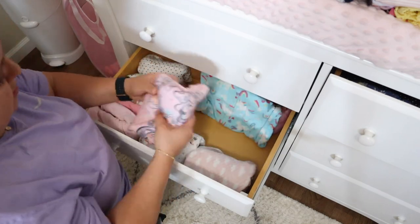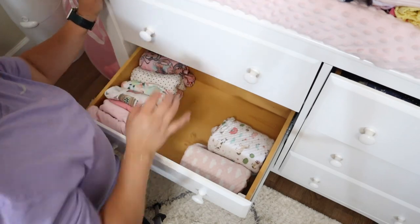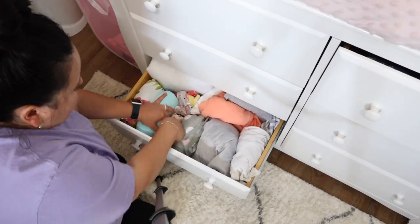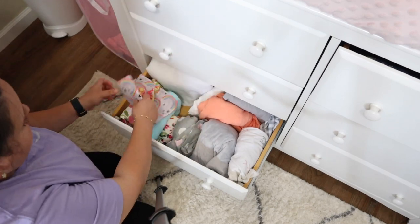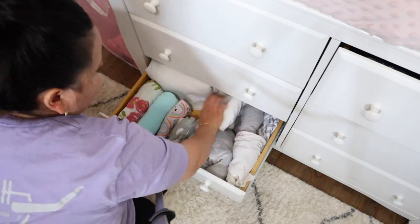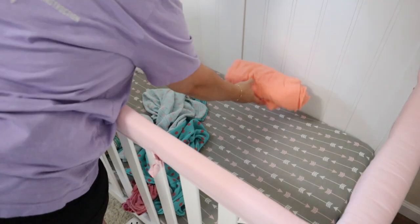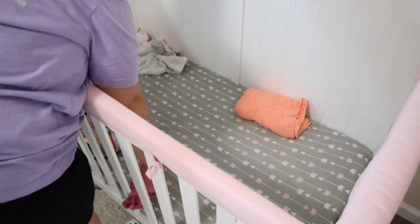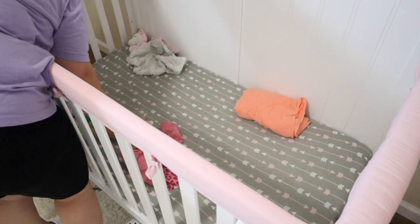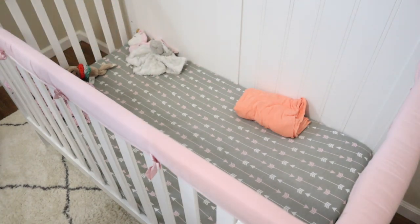I don't know why I felt the need to explain that, but having the same hangers in the closet just makes it look nicer and not as chaotic. I hope that makes sense. And I really love the monochromatic hangers. It just looks so much nicer. You're going to see that it really makes a difference, making it not so chaotic. I hope that makes sense to you guys.